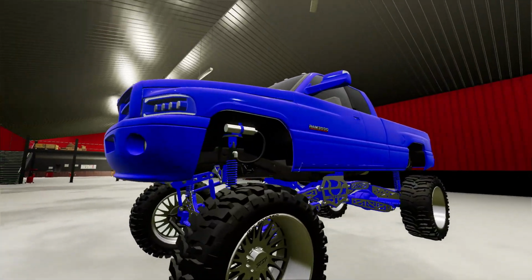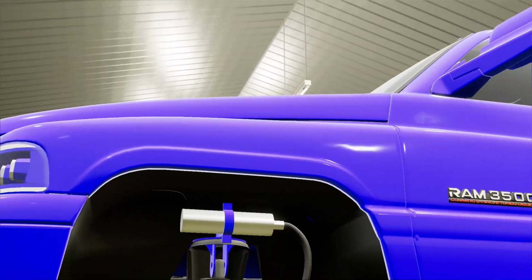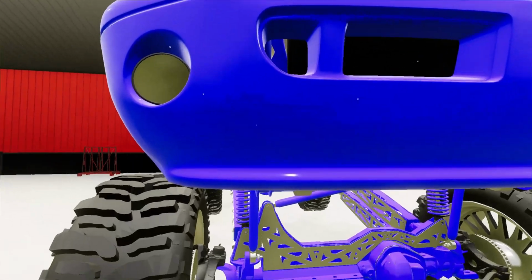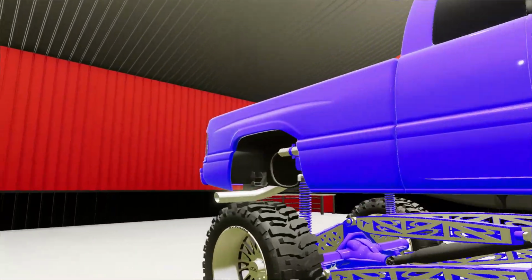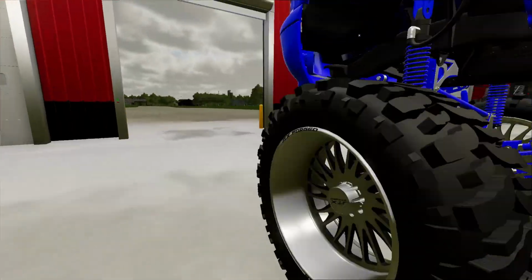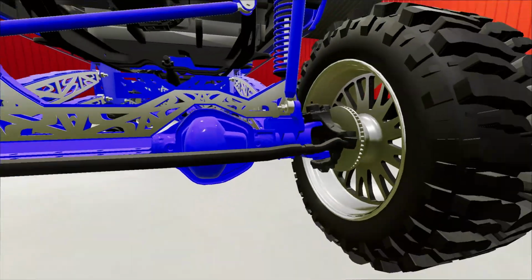So the color that we went with is a bright blue gloss, so it almost has a purple shine to it, and it's actually really nice. This thing is really shiny. I mean, look at the shine on this thing. The shine on this truck is just completely unbelievable. So powder coat, we also went with the same bright blue. And it's also the same color as the truck, and it is shiny as well and not satin.